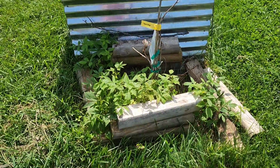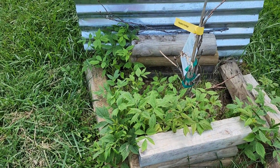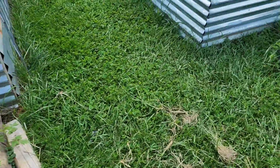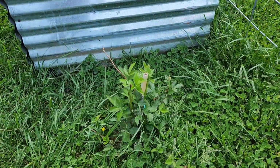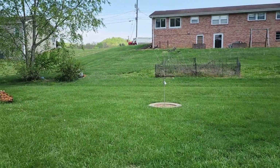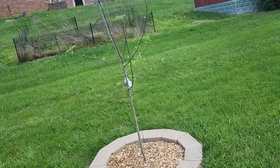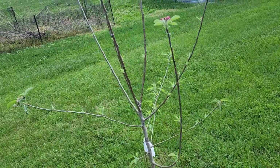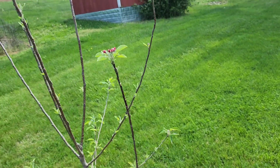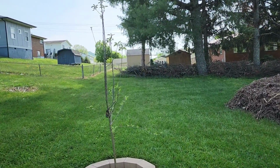I keep saying I'm going to move these raspberries and blackberries, but I have still not done it. This is the Raspberry Heritage, and it's just growing like crazy. And this is the blackberry. And last but not least, my trees. It's starting to get some more blooms. Well, I don't think the Fuji is blooming at all, but it's getting a lot of leaf growth on it.